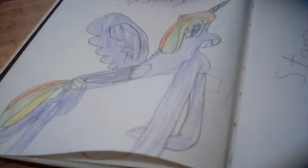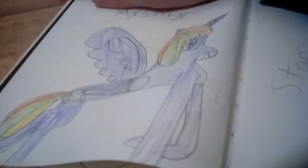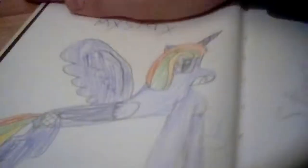And here I'll have my name, so I'm going to cover it up. So here was one character that I had. I never really had any ideas for hair, and I didn't know how to do it, so I always just did that. And I always had one wing closed and one wing open. I have no idea what the inspiration was for that. And her cutie mark was the first sketchbook I ever had.